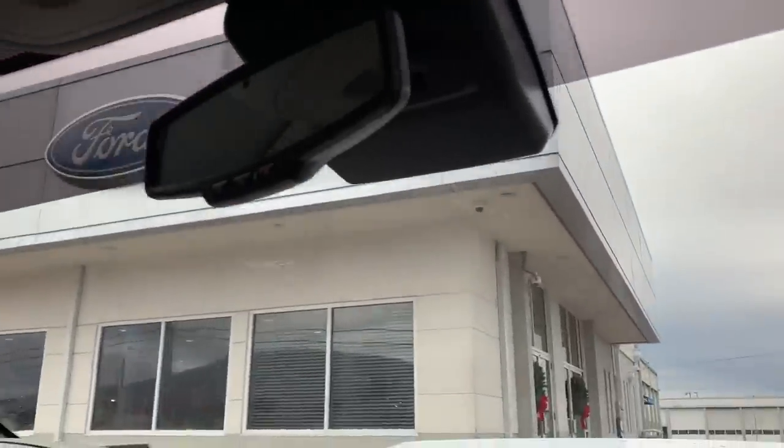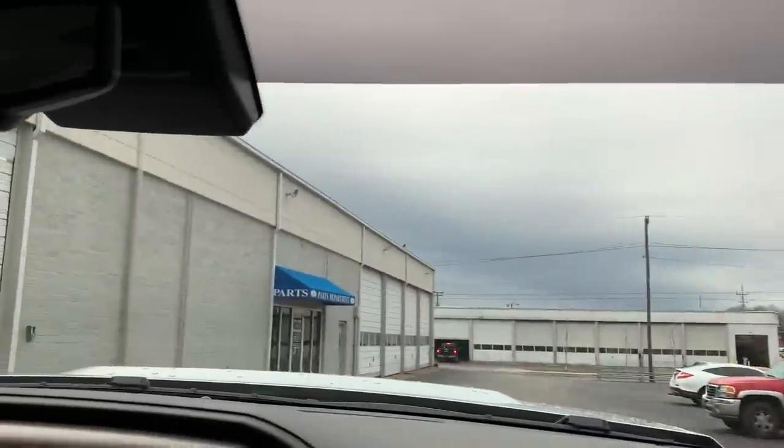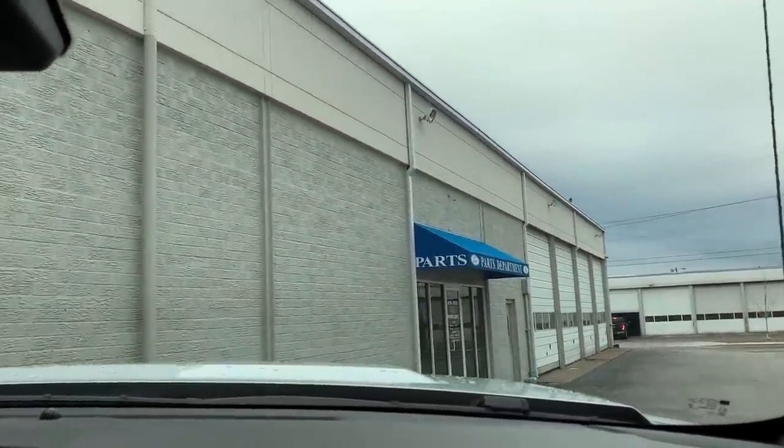All right, so here in Ford Lincoln, what they make Lincoln too? Same thing, Ford and Lincoln. I mean, they just changed the grill up a little bit. Yeah, we had a Lincoln part in our Ford F-450, but here we are at the parts section.